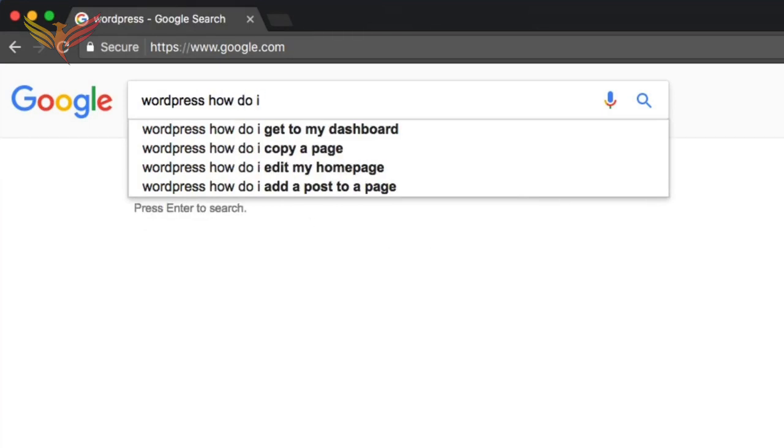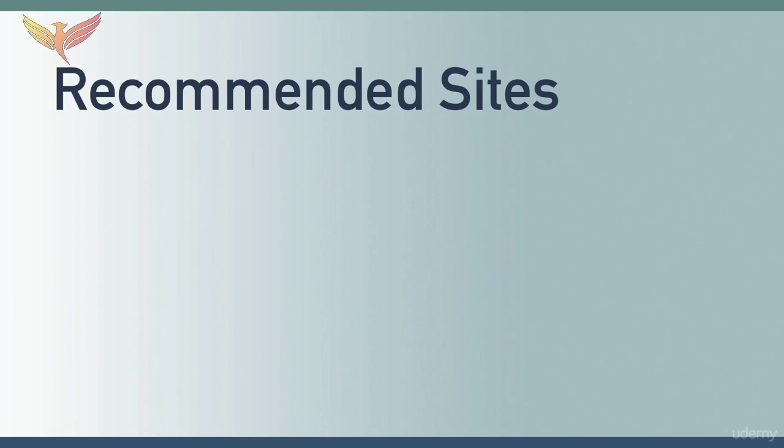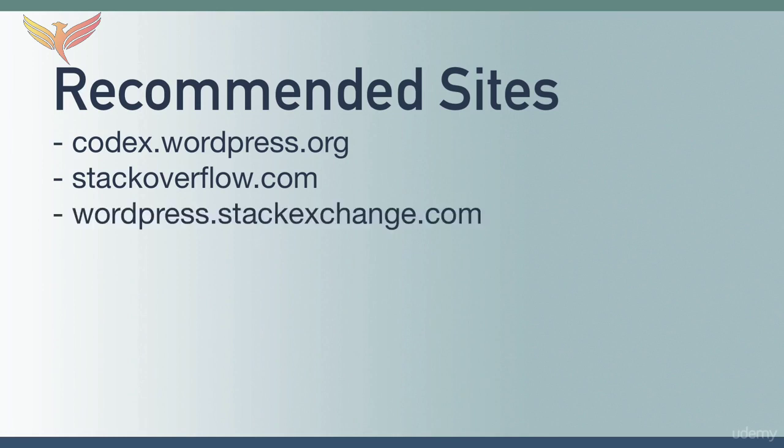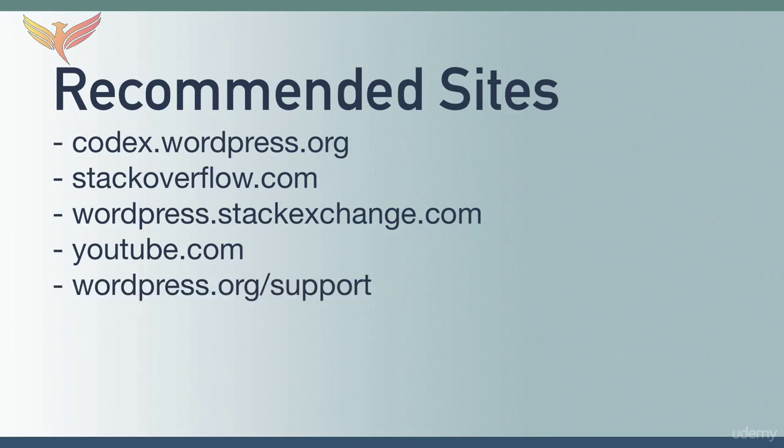Now I know Googling and clicking on random search results can be stressful because you don't know which websites are safe to visit. So here's a list of my favorite websites. If you see any of these domains in your Google search results, I'd recommend clicking on them right away. Codex.wordpress.org. This is the official WordPress documentation website. Stack Overflow. WordPress.stackexchange.com. YouTube.com. WordPress.org/support. That's the official WordPress message board or forum.